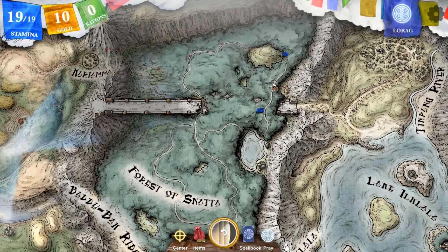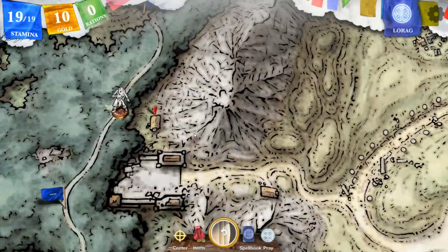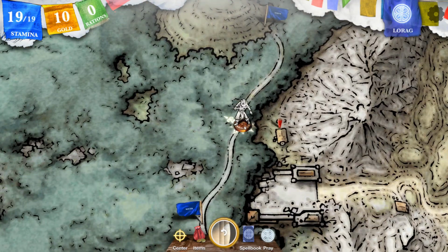So, where are we going? Oh, there's the beacon here. I think we want to get this bridge back up, probably, so that we can come up this way. I wonder if she's from here, if this is the village destroyed. Let's go south.